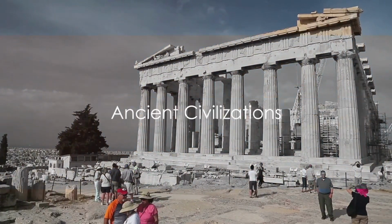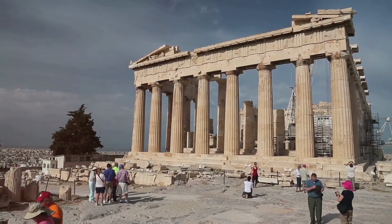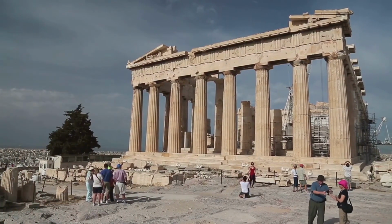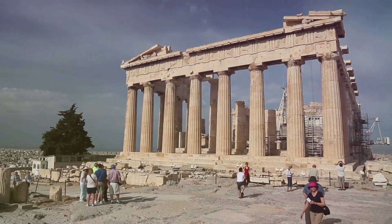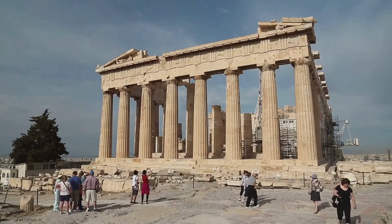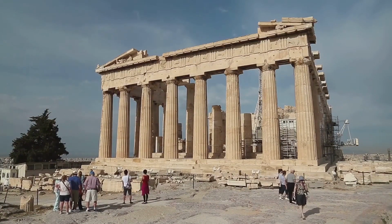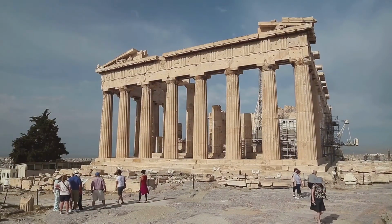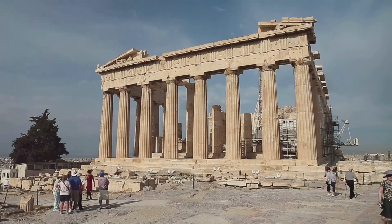Having explored Europe's geographical formation, let's now delve into the cradle of its civilization. Our journey begins around 4,000 years ago, with the rise of the Minoan civilization on the island of Crete. Known for their vibrant frescoes and intricate palace complexes, the Minoans were a society deeply connected to the sea. Their maritime prowess was not only crucial for trade, but also for the spread of their influence across the Mediterranean.